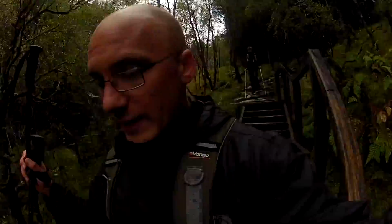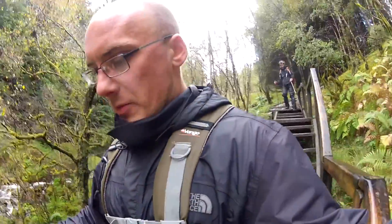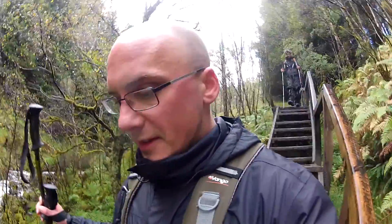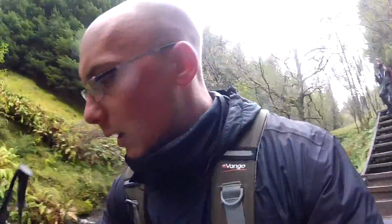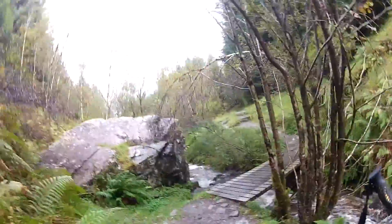Oh, again, this looks like another place that'd be great to come back to in summertime when it's nice and warm, if it's ever warm in the summertime. But this bit just definitely coming into Glen Nevis. I think that's what it is. We've just come through some forest. We're now following a little river here with some massive big boulders in it.